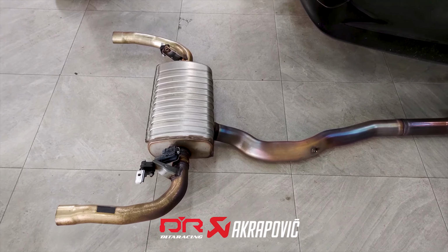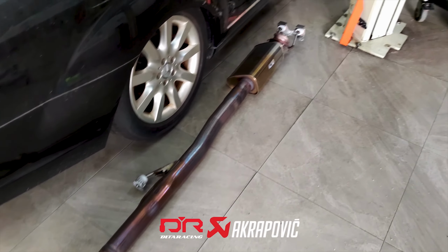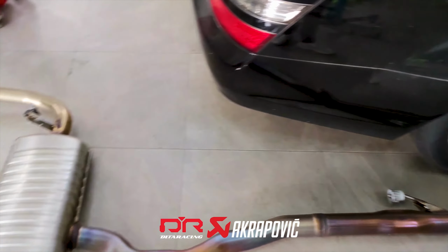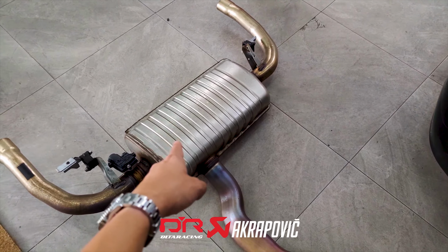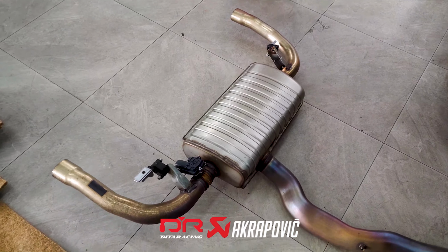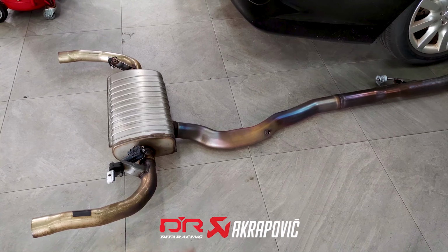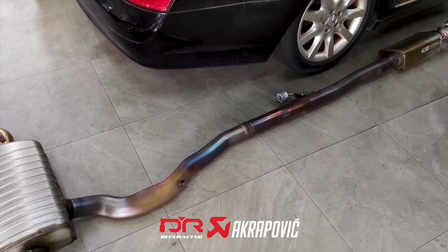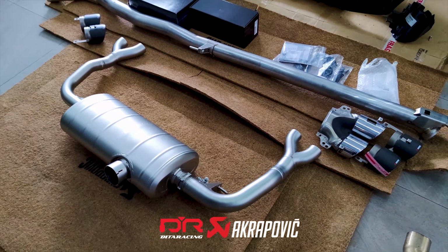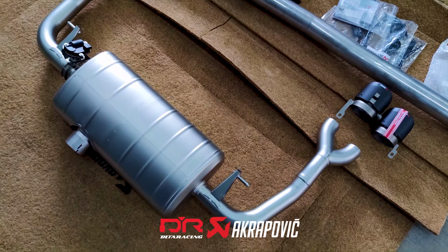So this is how the stock exhaust system of the CLA45S looks like, with a resonator at the middle and also a very huge rear muffler that basically kills off all the sound on the CLA45S. And also this stock exhaust is very heavy compared to this Akrapovic titanium system. Because of the titanium material, this muffler is very lightweight.